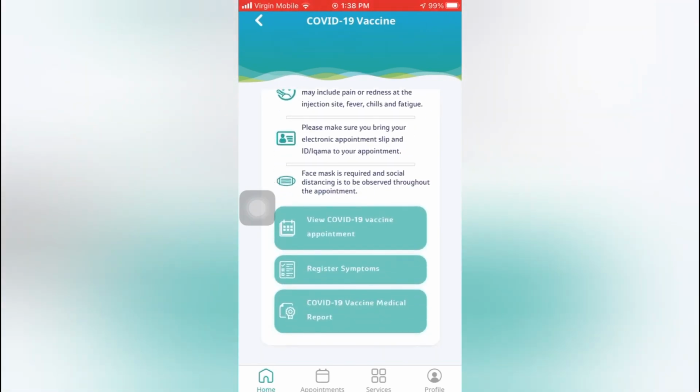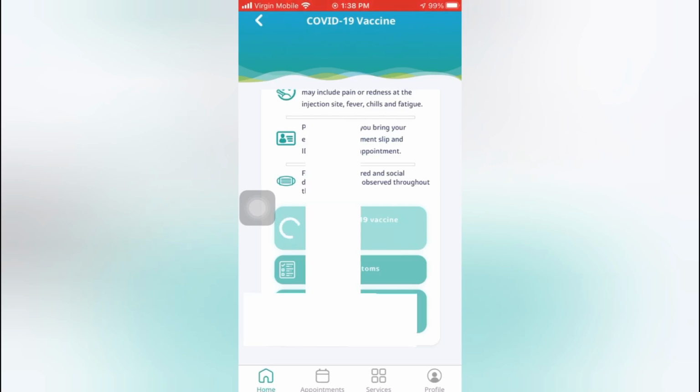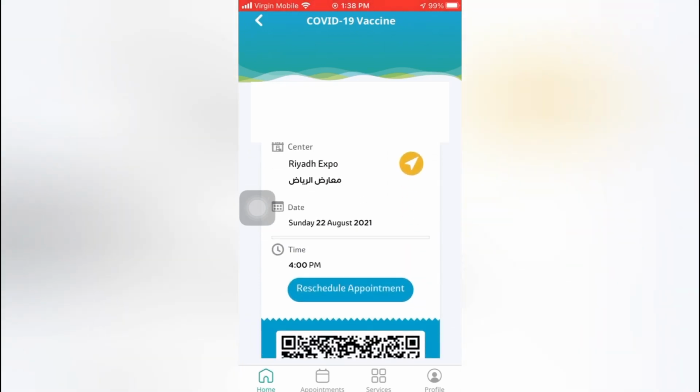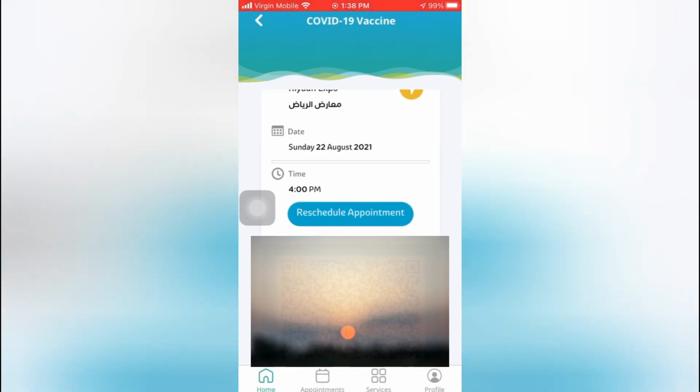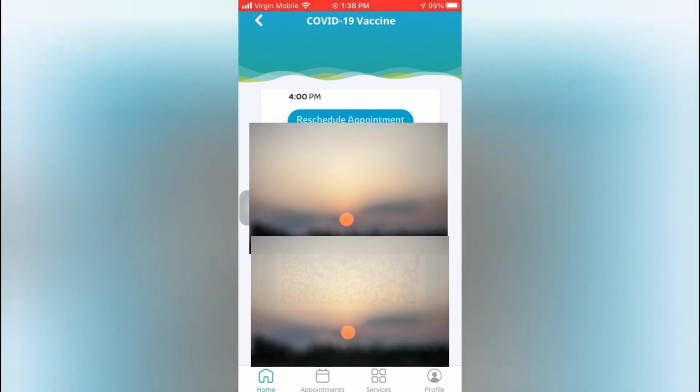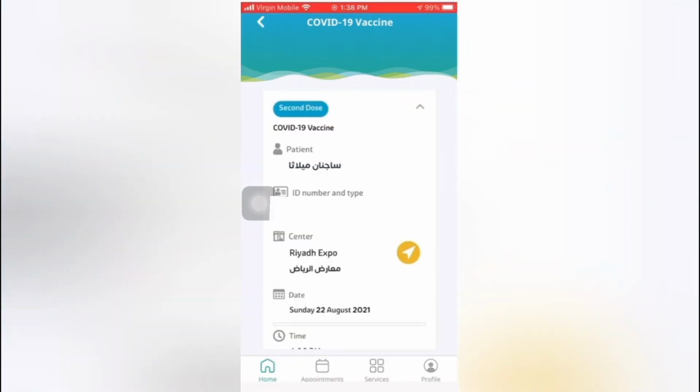You can book the appointment through the Tawakkalna app also. You can view your vaccination appointment in the same procedure. To enter the vaccination center, you need to show this barcode. You can view your vaccination center's location by clicking on that yellow arrow.